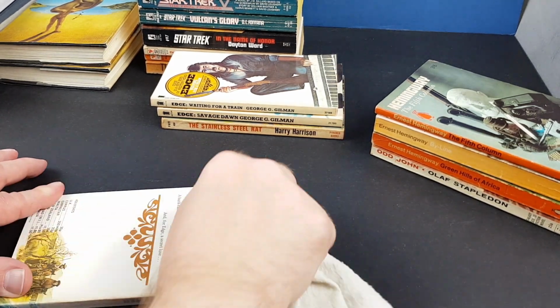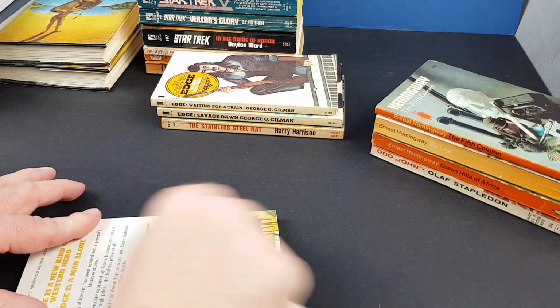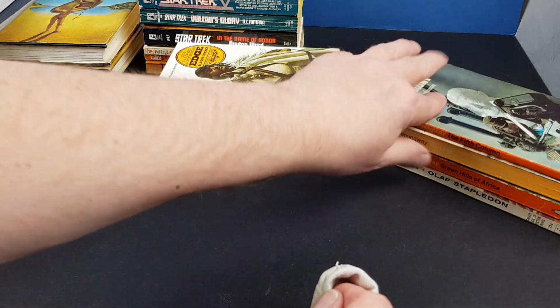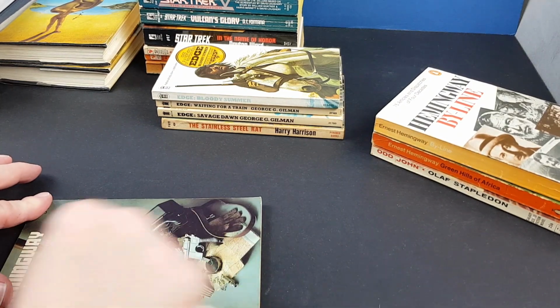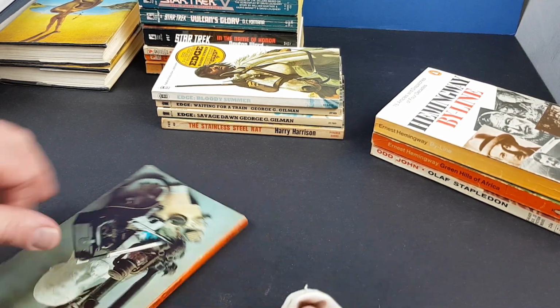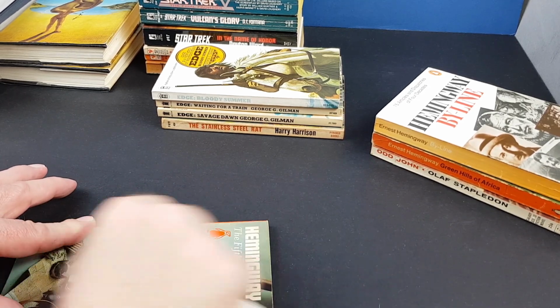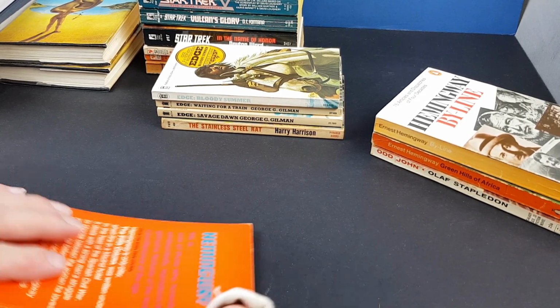I have to say, on a day off work, when I've got a nice little pile of new acquisitions and a bit of cleaning to do, it's very, very relaxing, you know? Makes your books look good. It's nice to have a chat with you guys.